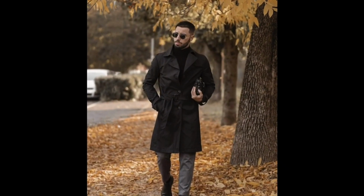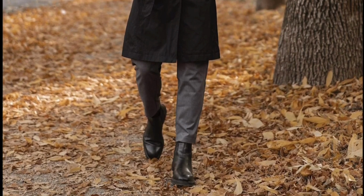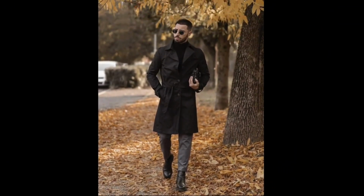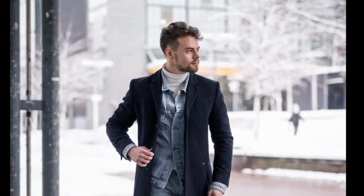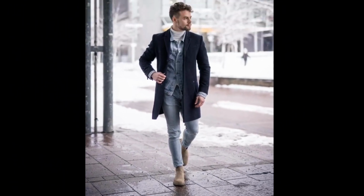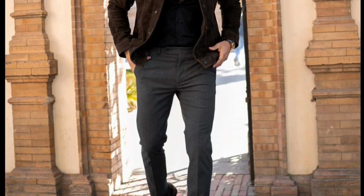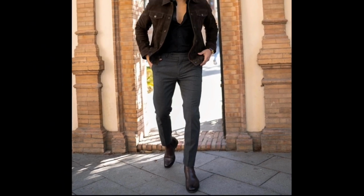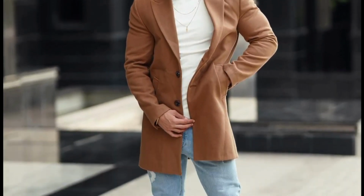For next outfit, you can try black turtleneck sweater layered with black coat with grey pants and black boots. For next outfit, you can try white turtleneck sweater layered with blue denim jacket with navy blue coat with blue jeans and tan boots. For next outfit, you can try black shirt layered with brown denim jacket with grey pants and brown boots. For next outfit, you can try white turtleneck sweater layered with brown coat, blue jeans and brown boots.